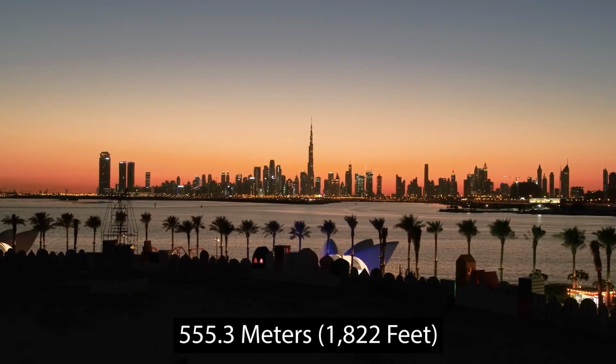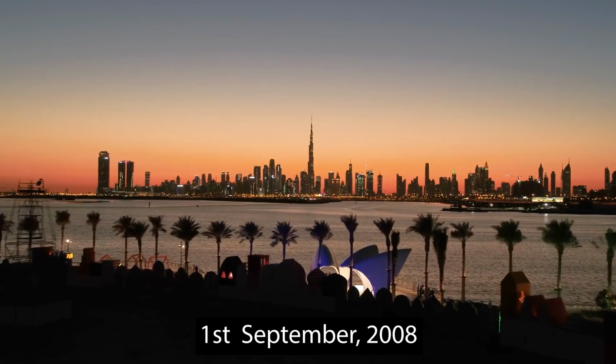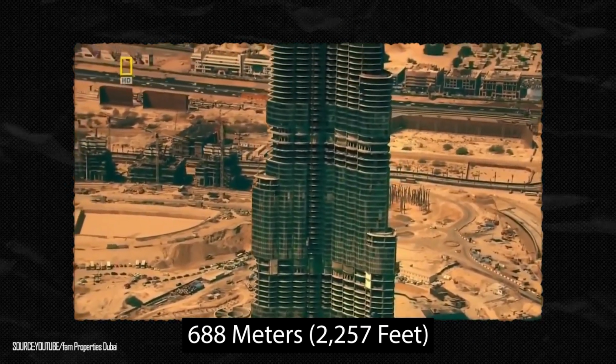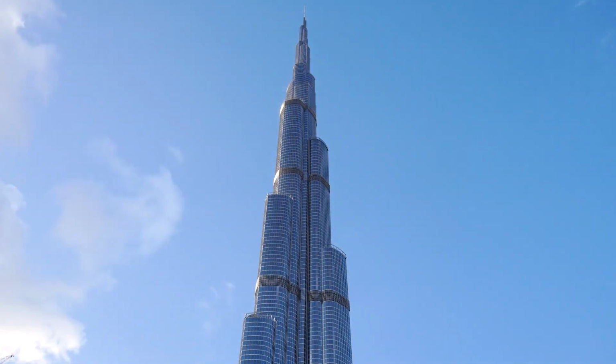555.3 meters or 1,822 feet. By the 1st of September 2008, the Burj Khalifa reached 688 meters or 2,257 feet and became the tallest man-made structure ever built.